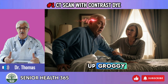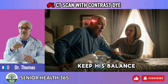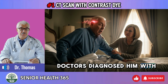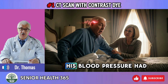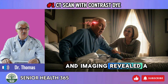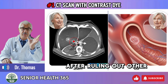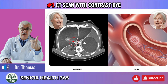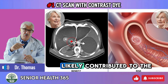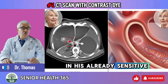He woke up groggy, his speech was slurred, and he struggled to keep his balance. At the hospital, doctors diagnosed him with a minor ischemic stroke. His blood pressure had surged during the early hours of the morning, and imaging revealed a clot had disrupted blood flow in a section of his brain. After ruling out other possible causes, his care team concluded that the contrast injection from his recent scan likely contributed to the episode by triggering vascular stress in his already sensitive system.